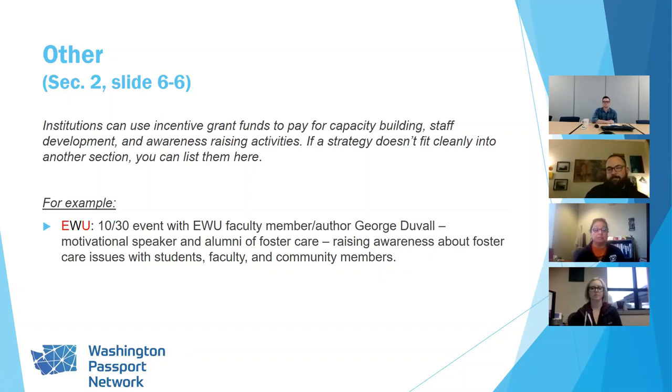We were able to purchase books using, and so George, there was a fee, so we used incentive grant funds to pay for the fee, along with purchasing the books for all of my passport students in the program. So then they were able to get a book from George, so yeah. Thanks for sharing that example, Maria.